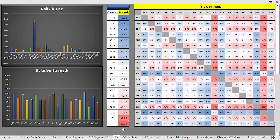Now, this does make sense because as markets go up, traders tend to buy higher-yielding currencies like the Thai baht, the Israeli shekel, or the Australian dollar, and sell the lower-yielding currencies like the Japanese yen. Lower-yielding currencies are those that we put our money into in a flight to safety. But when stocks are going up, the Japanese yen pays almost 0% interest.